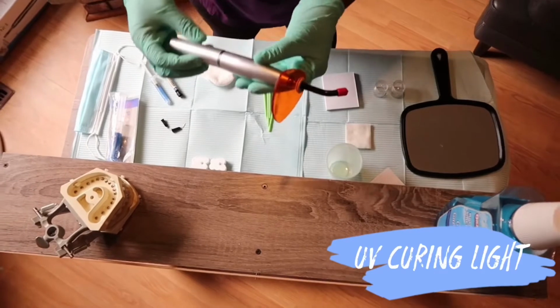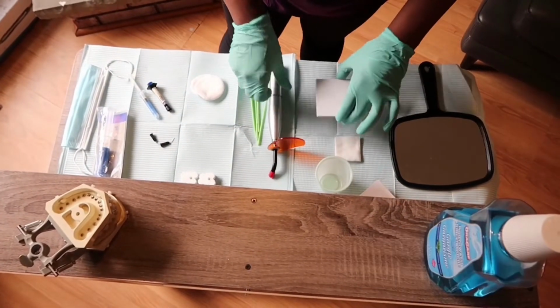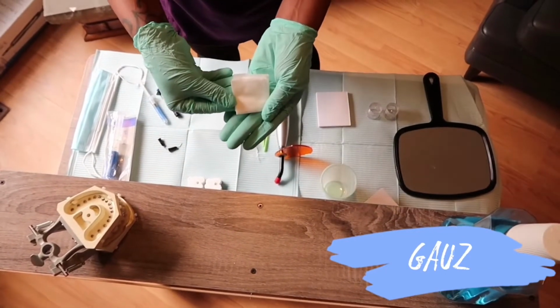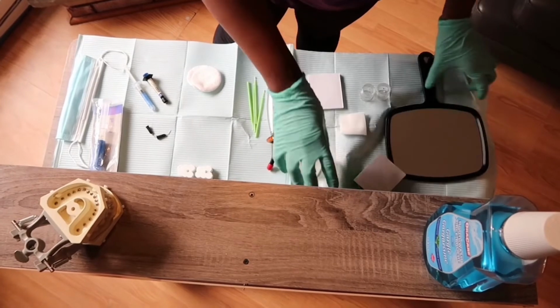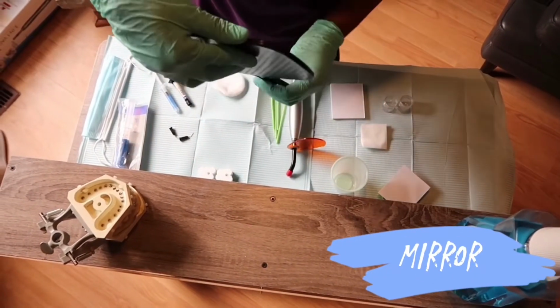We have a curing light. We have a pad. We have gauze. And a cup which holds the mouthwash. The most important part, we have a mirror for you to look glamorous in. Oh my gosh, don't show me.